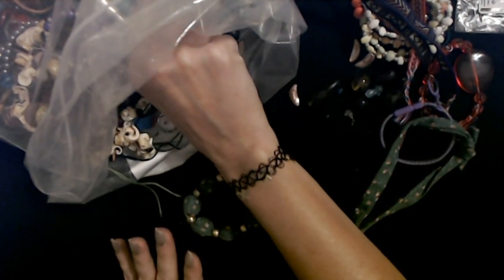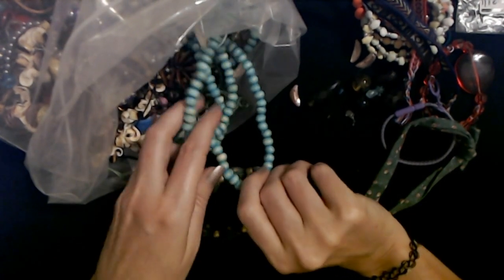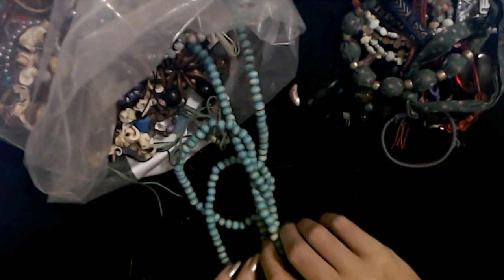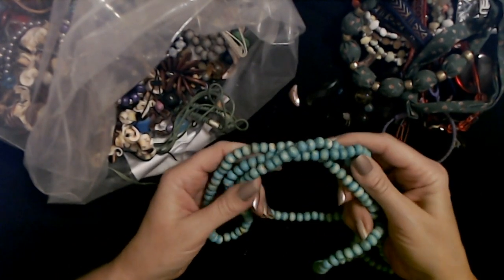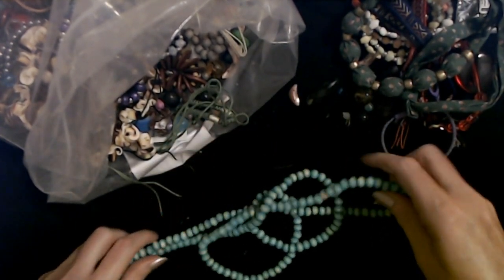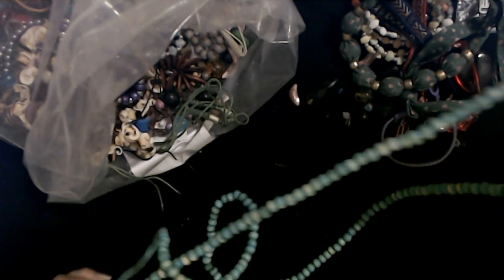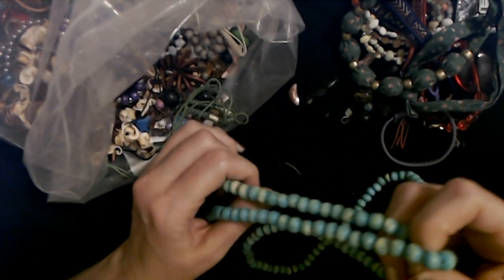Wait, I gotta show you one more thing. I can't put this bag down. I need to look at this necklace. Lord, it's heavy. I keep looking at this thing because the color just caught my eye. Look at these beautiful beads. These are pottery beads. But look at them. They're like acid washed or something. They're turquoise. Oh my God, this thing is long.